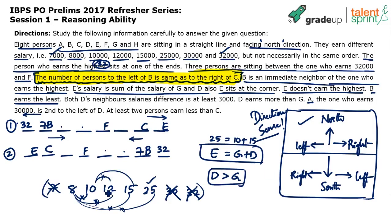We have to check for other solutions as well. If there is no other solution, we are lucky. If there are more than one solution to this equation, then we are screwed up. We'll have to try out multiple possibilities. So I think one case is 10 plus 15, 25. 10 plus 25, 35 is not available. So that possibility is ruled out.